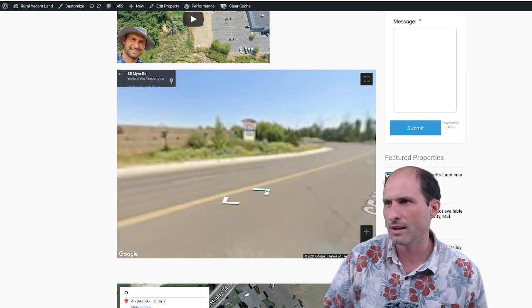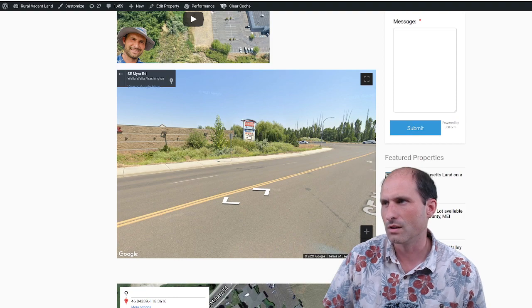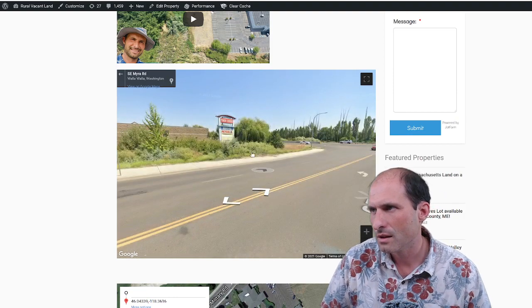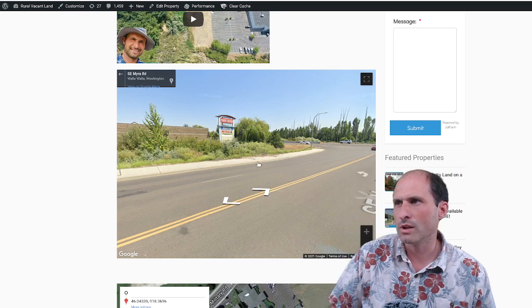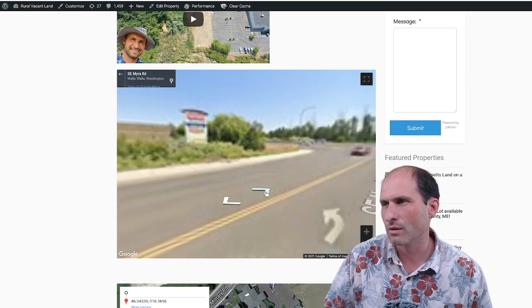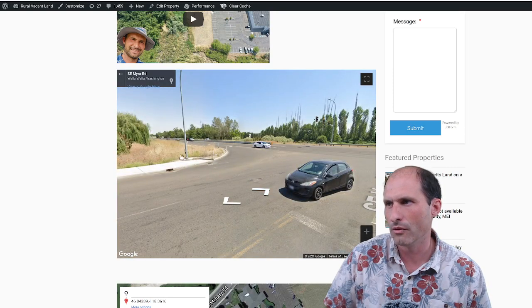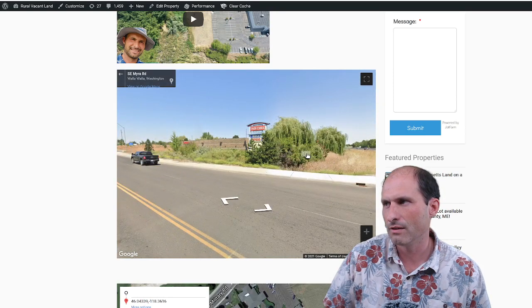Here's our sign out here. Petco is at the corner. Petco, Big Five. It's called Twin Creek Plaza. That's where we're at. There's a couple creeks in the back, and that's why you can't build out the whole land. So 6,500 square feet. Here's the big road. Here's the intersection.